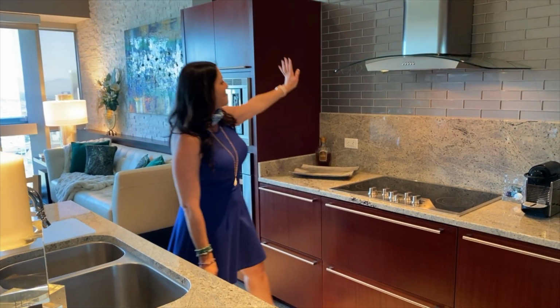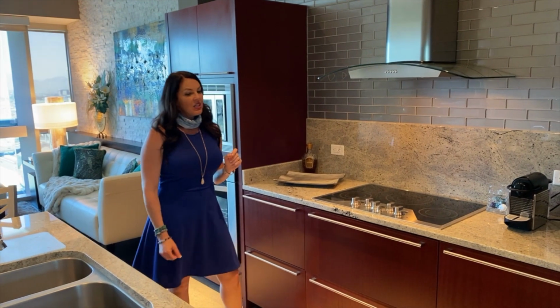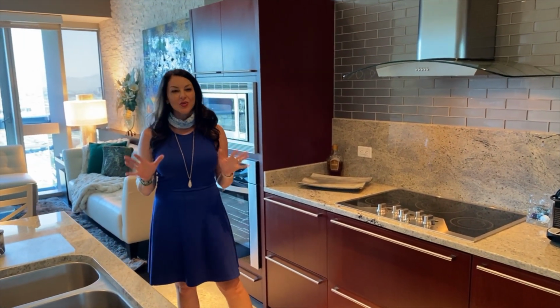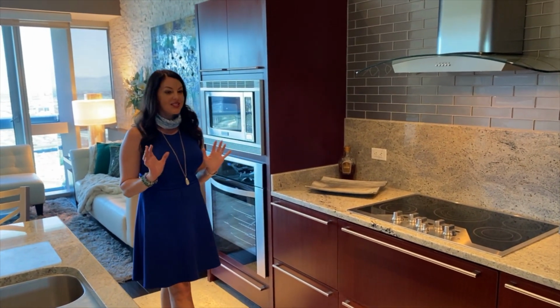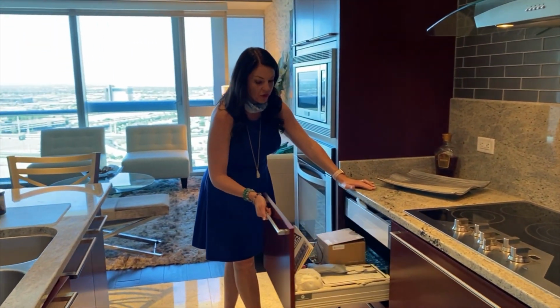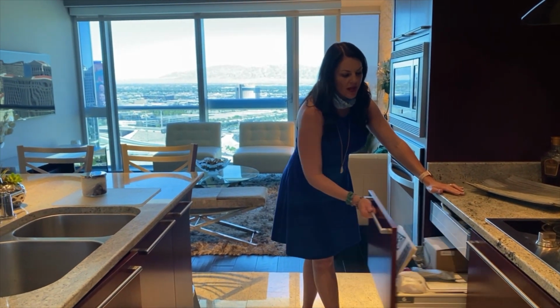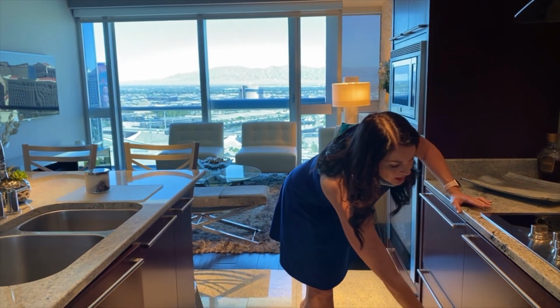But again, beautiful subway tile backsplash. The paint color in here is so soothing. It's the perfect city place. And all the cabinets are also beautiful and soft close, and they have double sets of storage in here. So that's also a nice feature in here as well.